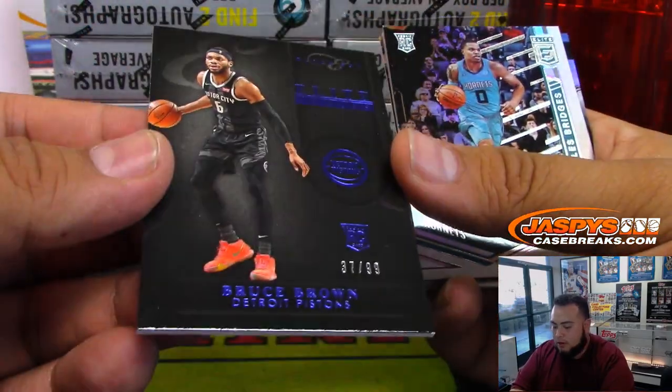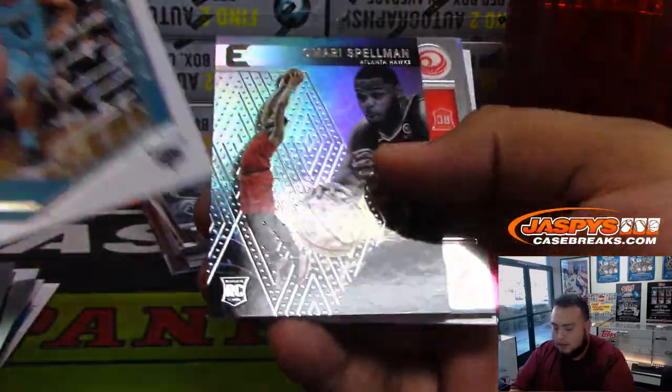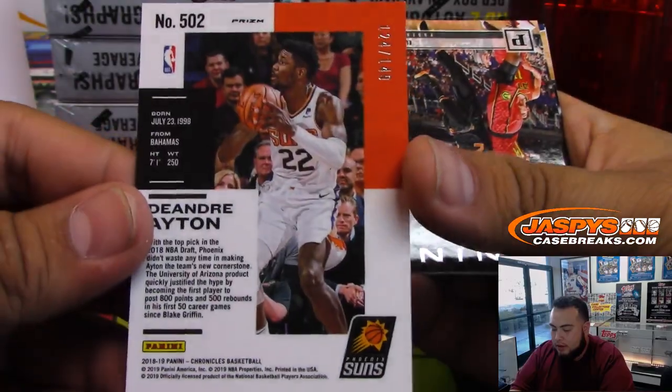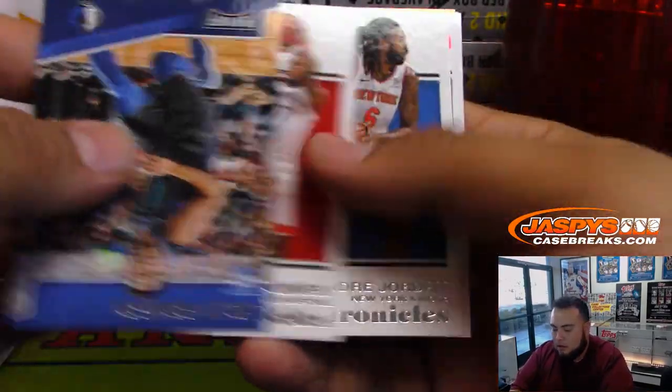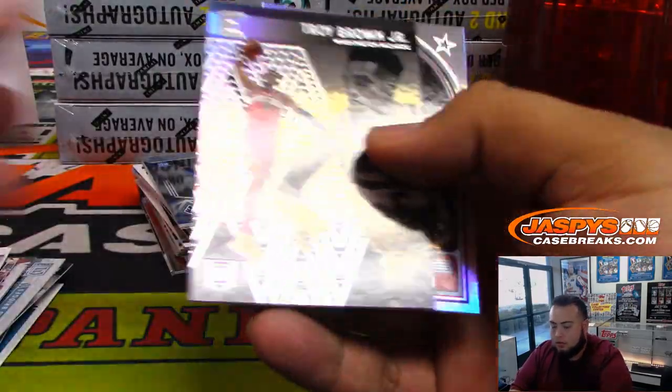You got Bruce Brown /99 for the Pistons. DeAndre Ayton /149. /149, that's Victor Oladipo.